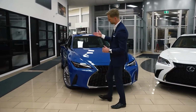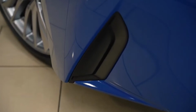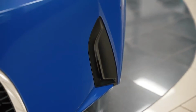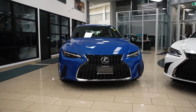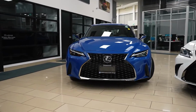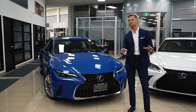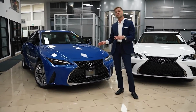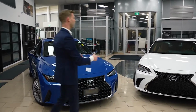As that flows down to the bottom of the bumper, we do have a little bit of venting on the sides, but since it's not the sport model, it's mostly just rounded off, one big solid body panel, which looks pretty nice. I think it's a classy front end for a car that's already kind of sporty. So even though this isn't the sport model, it still is kind of sporty. Now over to the ES.